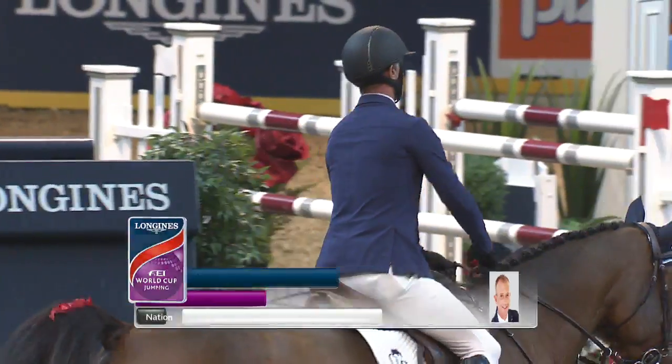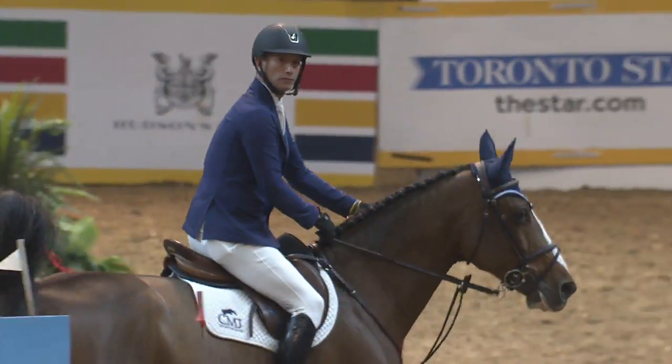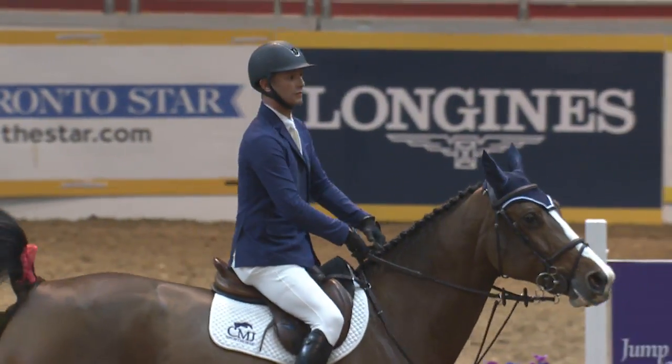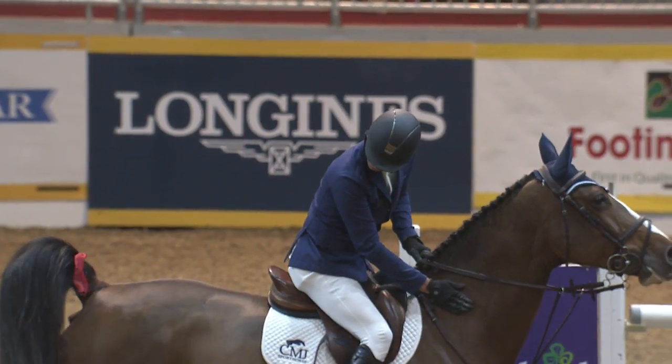Next rider hails from the States. Here's Charlie Jacobs aboard Ksenia S, entry number 24 for CMJ Sport Horses. 9-year-old Zweibrücken, a German-bred mare, and Charles Jacobs.